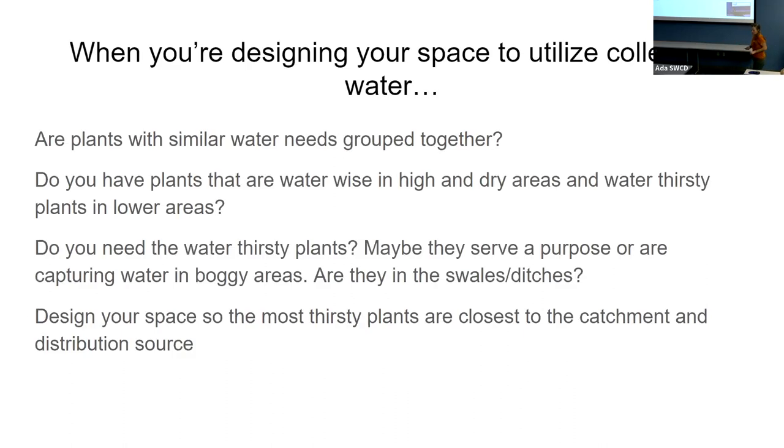When you're thinking about how you're going to be designing your space, you want to collect plants together that have like needs. So high and dry goes together, or dry plants go together in higher areas, where lower areas that would stay wetter longer or collect water easier, more water thirsty plants would go in lower spaces. You'll have more water thirsty plants closer to your resource, where dry desert plants can be out farther because you probably aren't going to water out there as often.